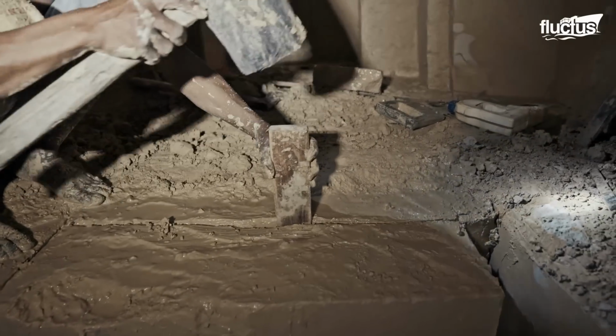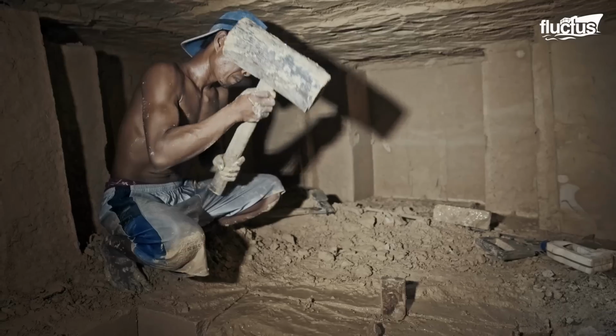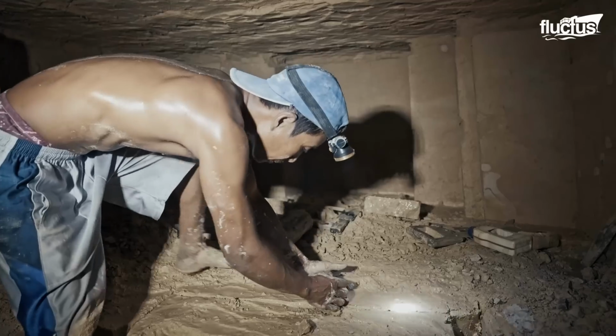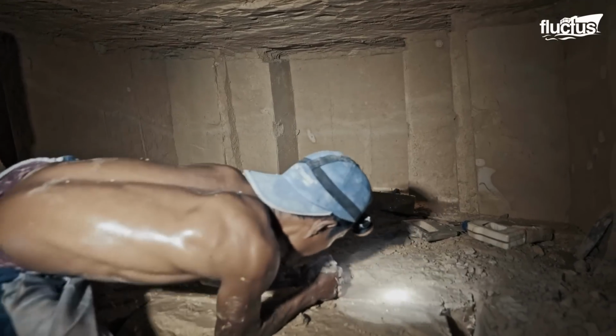Rich in volcanic rocks, like andesite and basalt, these quarries provide materials with excellent heat retention, making the stoves highly efficient and durable for everyday use.